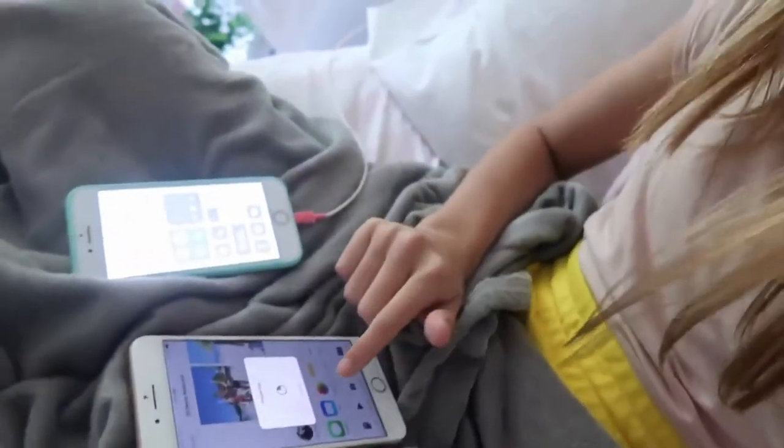Good morning, everyone. It's day two of me having my new phone. I love it. It's so clean and so glossy and soft. I'm using my mom's phone to AirDrop a bunch of photos that she already has, putting them on my phone because now my camera roll is empty.